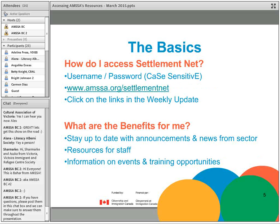So the basics, the username and password is case sensitive. If you don't have a username or password, just send me a brief email, and then I'll be happy to set that for you. The same organization all has the same login information. So if you work at a large organization, you and your coworkers will all use the same username and the same password. It's not for an individual.